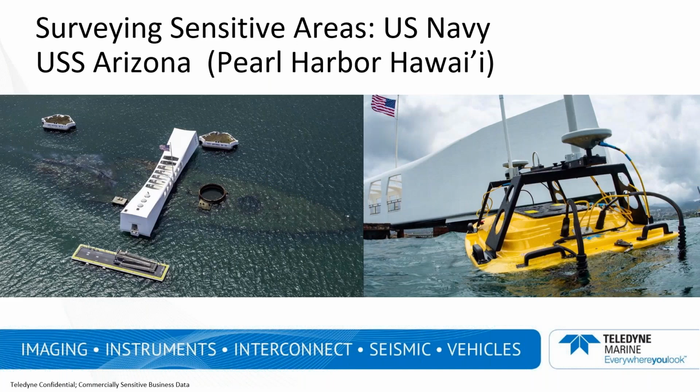And more importantly, where these boats shine is any sort of area that you might not be able to get traditional boats in. So for example, if any of you have been to the Pearl Harbor area, these boats are really a great tool for those kinds of areas. So I just want to point that out as well.